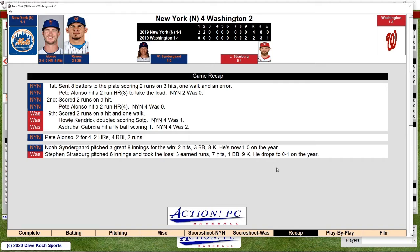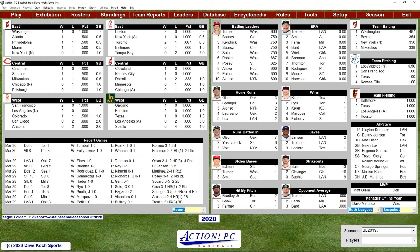Recap of the game: in the first, Pete Alonso hit a 2-run homer to make it 2-0. In the second, Pete Alonso hit his second homer of the game, making it 4-0 Mets. And in the 9th, Kendrick doubled, scoring Soto, making it 4-1, and Cabrera hit a sac fly, making it 4-2, and that would be the final. Pete Alonso, 2 for 4, 2 home runs, 4 RBIs, and 2 runs. Syndergaard pitched great innings with the win, and Strasburg pitched 6 innings and took the loss.